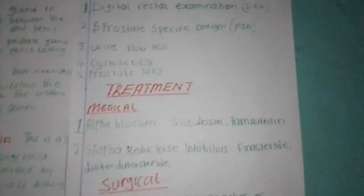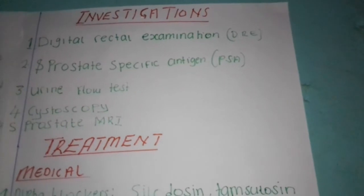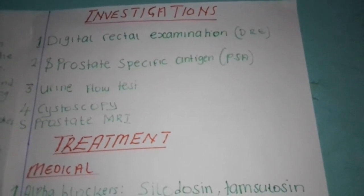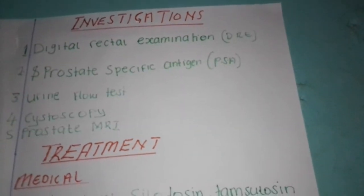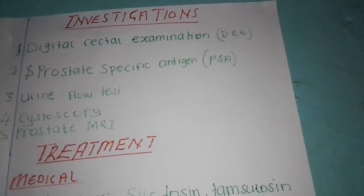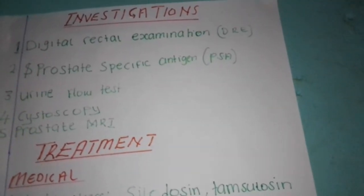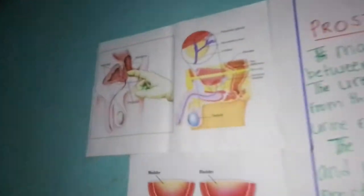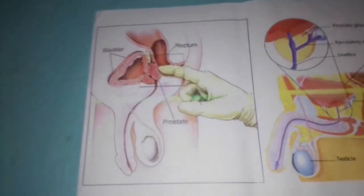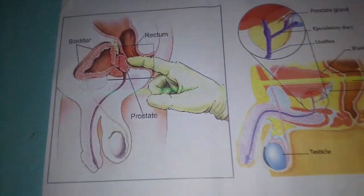What are some of the investigations that can be done? Number one, digital rectal examination, DRE. Remember, the prostate is just in front of the rectum. Here is an example of a digital rectal exam which is being done in relation to the prostate.